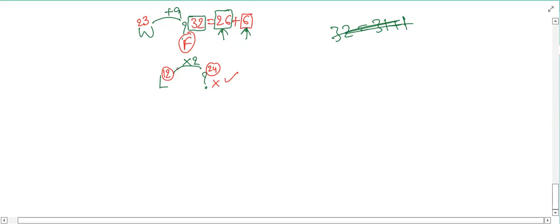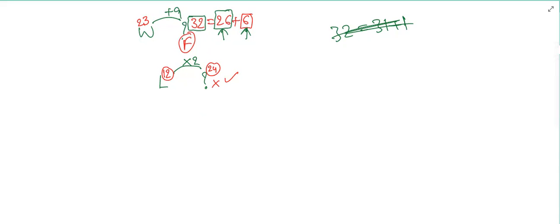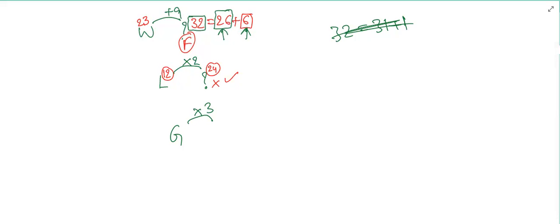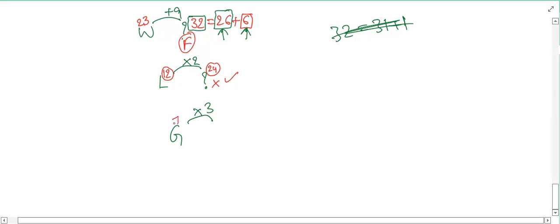I think now you have come to know how to do additive and multiplicative operations. Suppose there is a letter G. For this G, you have to do into 3. Then how will you do? G means it's 7, sir. If we multiply 7 by 3, it's 21. 21 is U. Yes, correct. T is 20, U is 21.